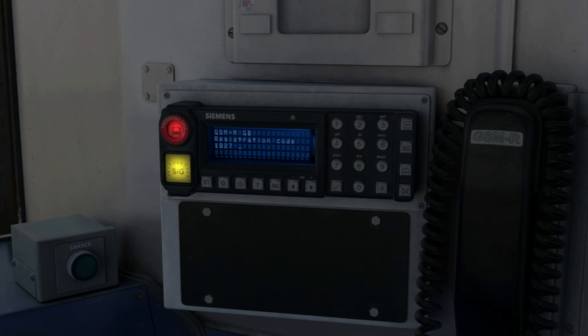And then normally you'd enter the signal number here, but there is no signal number at the end of the platform that I could see. So I'm just going to type in a random signal number, 001, and then tick that, so the train is now registering on the GSM system.